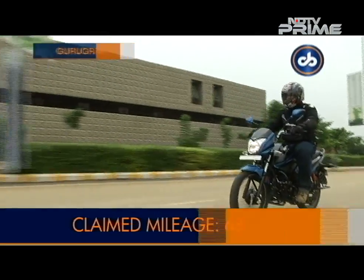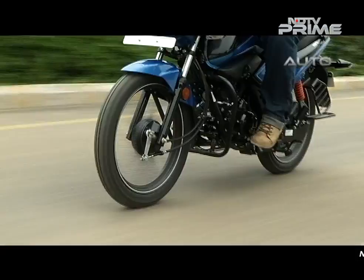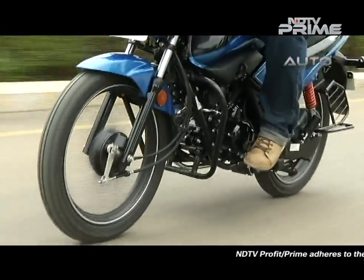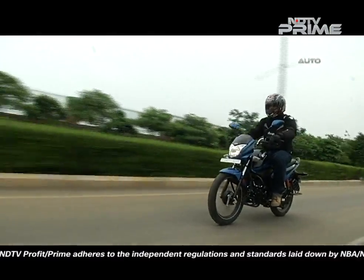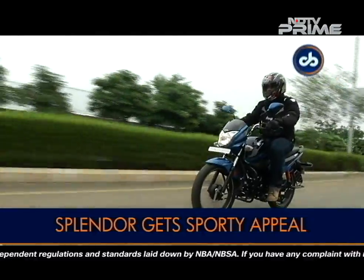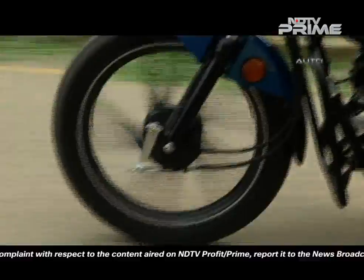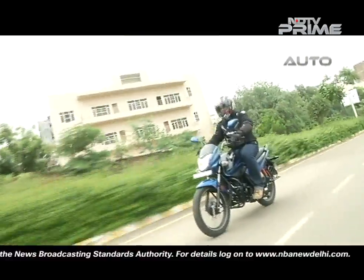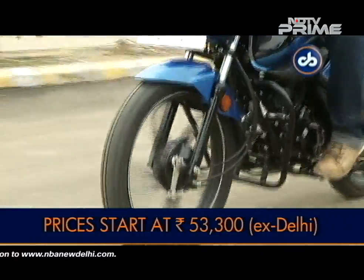The claimed efficiency for this Splendor iSmart 110 is 68 km per litre. The suspension is comfortable and qualifies as a capable commuter. It's a quick first ride impression on the new Splendor iSmart 110, and our takeaway is that Hero has done a good job with it. Expect the Splendor iSmart 110 to continue to bring volumes into Hero's fold. The bike is priced at 53,300 rupees ex-showroom Delhi.